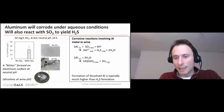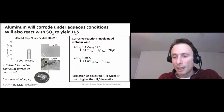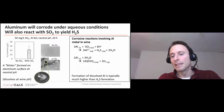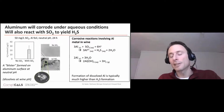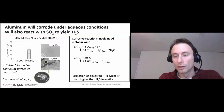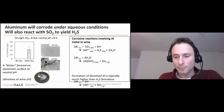Aluminum can react in aqueous conditions, and this is promoted in the presence of either strong acid or strong base to make aluminum hydroxide. It can also react with SO2 to yield H2S. And it appears that this first reaction, formation of H2S from SO2, helps promote the second reaction. We get more overall aluminum corrosion when SO2 is present, even at the same pH.